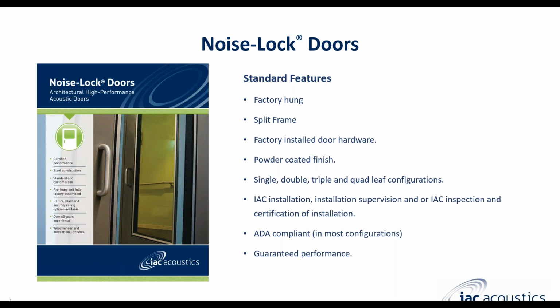All noise lock doors will either have a single, double, or triple seal, and they're available in single, double, triple, or quad leaf swinging configurations. IAC installation or installation supervision is available. Also available is an IAC inspection after installation to inspect and certify that the installation was done properly.